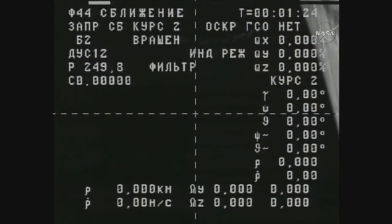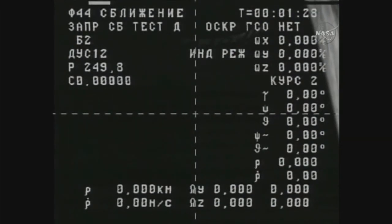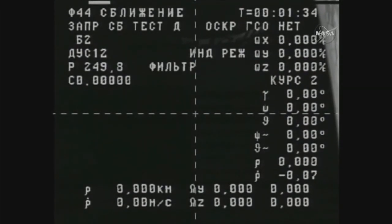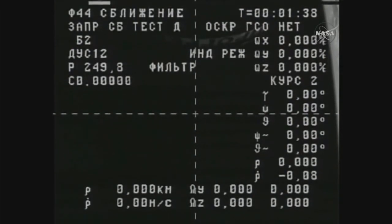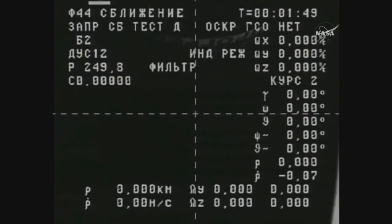And this view from the black and white engineering camera on the outside of the Progress vehicle as it begins its journey to the International Space Station. Again, liftoff occurring right on time at 11:58 and 33 seconds p.m. Central Time, 12:58 and 33 seconds a.m. Eastern Time, which was 2 minutes before noon at the Baikonur Cosmodrome in Kazakhstan.